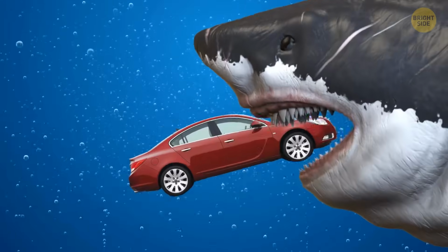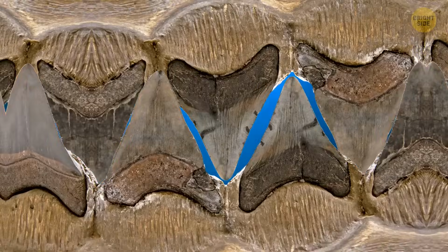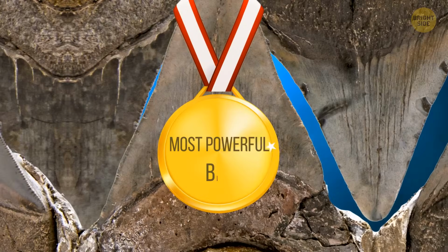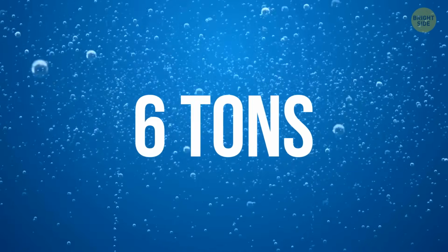The bite of the megalodon would easily be able to cut through steel and overpower any other predator in the ocean. Scientists believe that the megalodon has the most powerful bite of any creature that has ever existed. The megalodon's bite would easily overpower the T-Rex, which has a biting force of 6 tons.